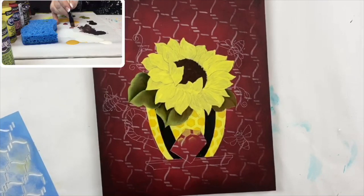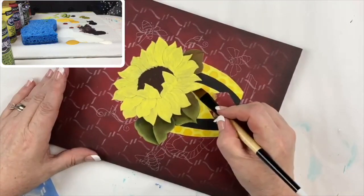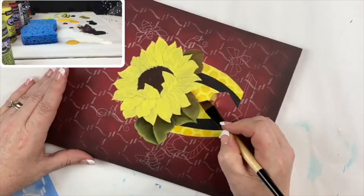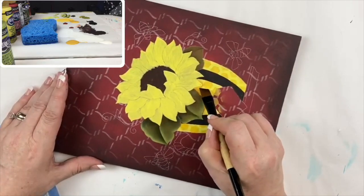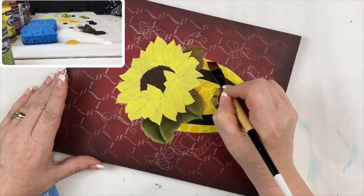I'm going to pick up a little bit on my brush, and I'm going to blend it out well. I don't want this color full strength because it's very strong. And I'm going to come up underneath those leaves and under those petals with a float of that burnt sienna right onto the yellow.